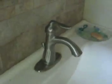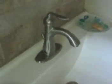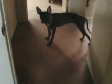I also have done the plumbing in this room, and I really like this old-fashioned looking faucet. This is really pretty. I love this because look, you can do it with your arm, like if your hands are dirty or something, and you can adjust the temperature going either way. So that's really a nice faucet style, I think.